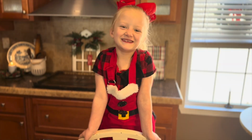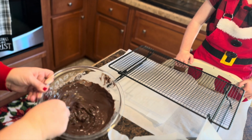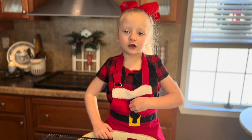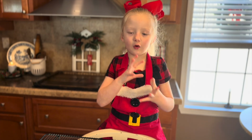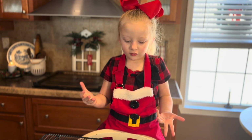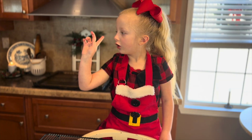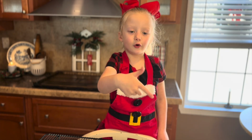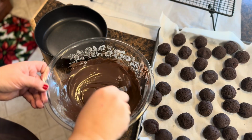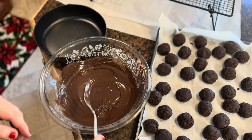All right, so I got my little helper. She's got her cute little apron on. She's ready to go. So we're gonna go ahead and melt the chocolate. We need to put it in the microwave again, because we have to get all the chocolate melted. We're doing it at 30-second intervals. We stir it and then put it back in for another 30 seconds. Mommy's gonna dip the little balls in the chocolate, and I'm just gonna put them on the tray. See, it's all melted already. My mama's mixing it up, and then we're gonna get those balls covered with chocolate.